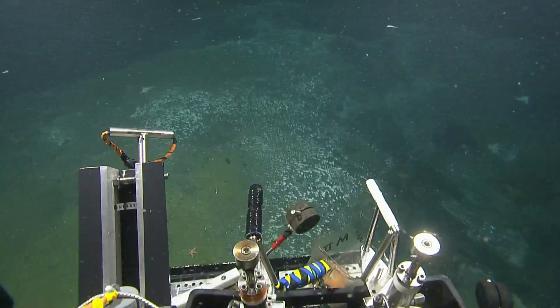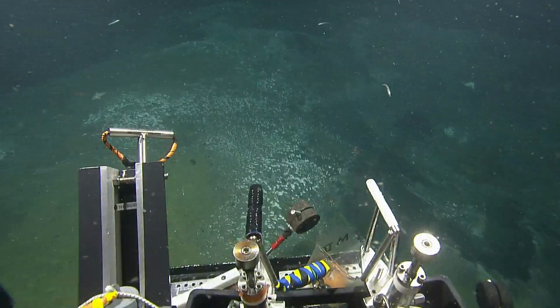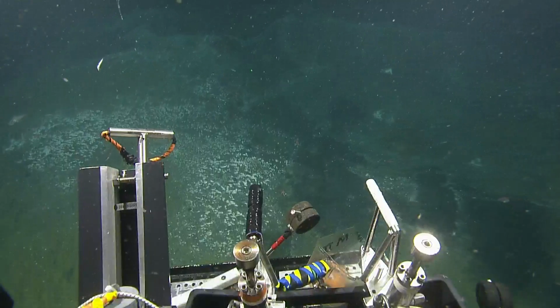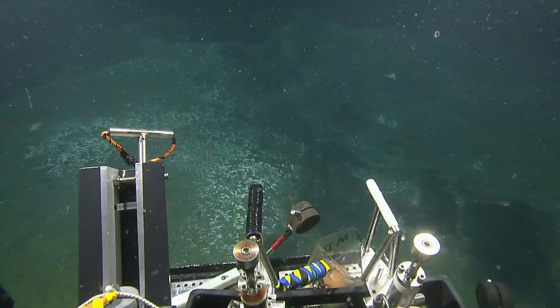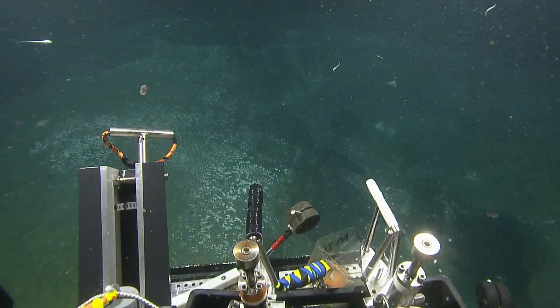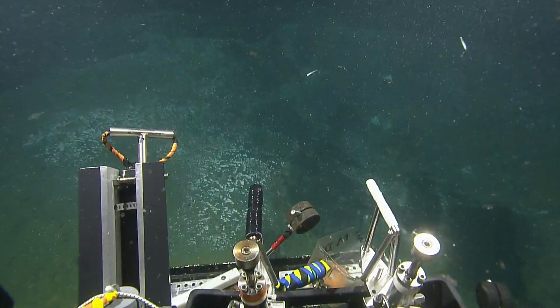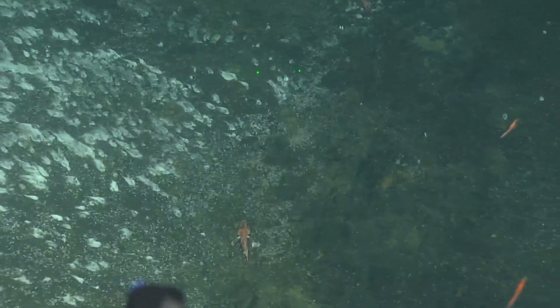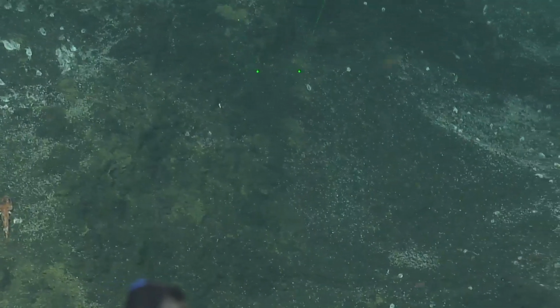I love these jellyfish. They're so pretty. How about right in front of us, Tamara? Is that hydrate? Not sure. Probably not, it looks like reduced bacterial mats. Zoom in. Yeah, that's all fluffy mat.